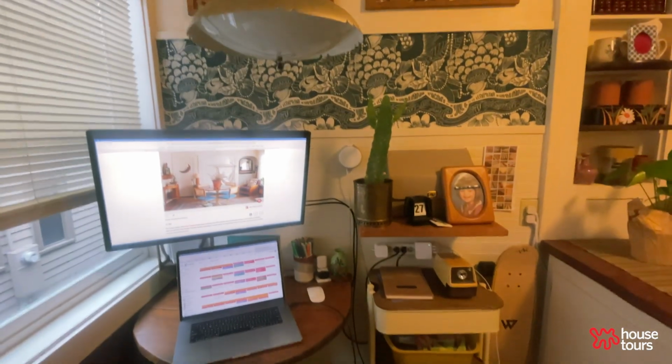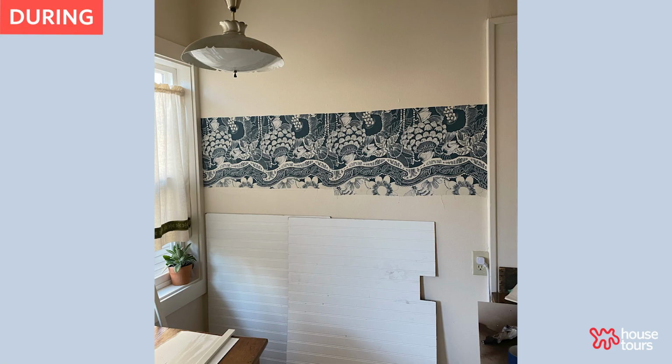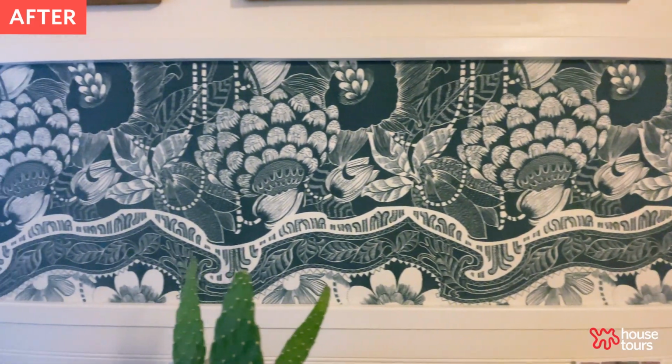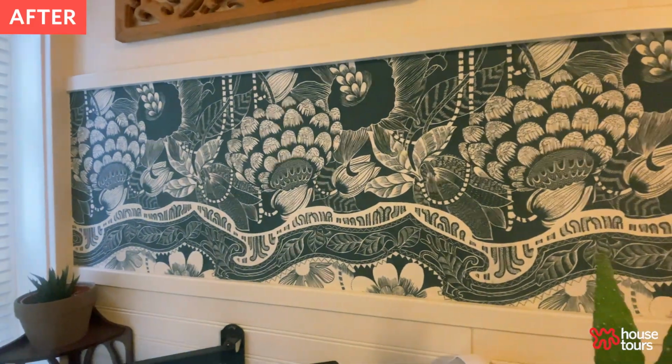And then to really separate the space some more, I took the opportunity to add some more fabric wallpaper. This is a vintage dress that my mom made, and I just hated how it looked on me, but I loved the fabric. So I cut it up and sort of pasted it together so it would be continuous. It's totally removable. It's not going to leave any marks. So when I move out of here, I can just take it down with me.